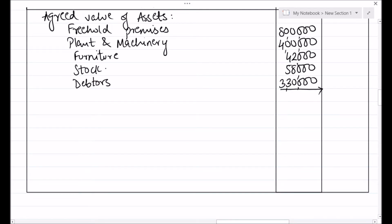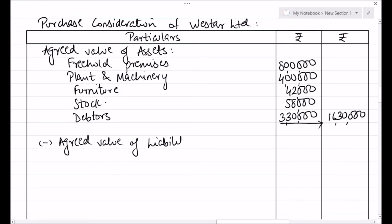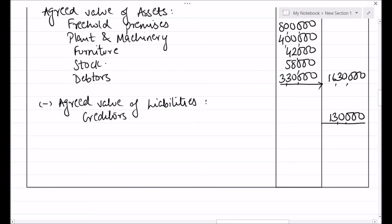Taking the total of the assets, that comes to 16,30,000. Less agreed value of liabilities, and the only liability here is creditors, which is 1,30,000. Therefore, total purchase consideration comes to rupees 15 lakhs.